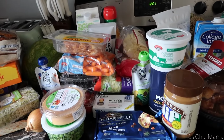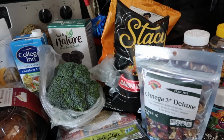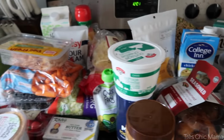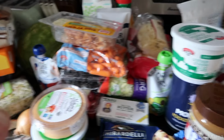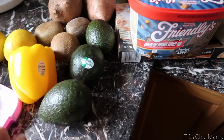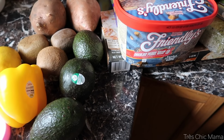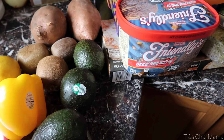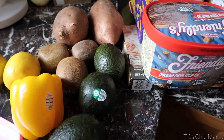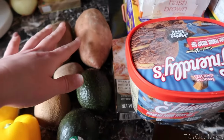I just got back from the grocery store. I went there hungry and I needed so many random things, and I figured I would go ahead and do a grocery haul. It's been a little while since I've done one of these, and this one's not just my staples but so many more. So I wanted to do some avocado toast this week. I have 3 avocados. Sydney picked out a yellow pepper. Of course I take Sydney with me on most of the grocery trips and she picks out what she wants, and she wanted a yellow one this week. We have kiwi, some lemons, so 3 lemons, and some sweet potatoes we will do this week.